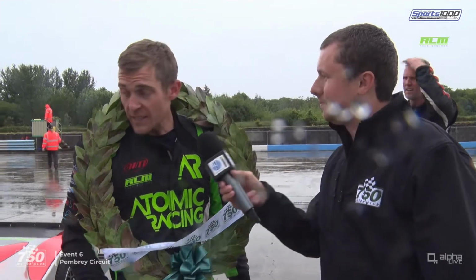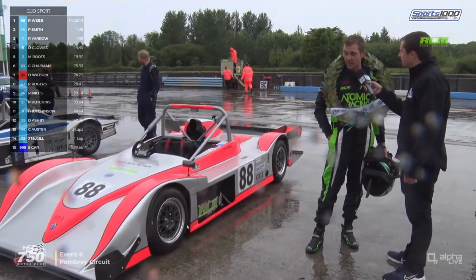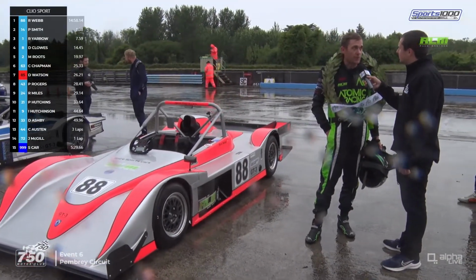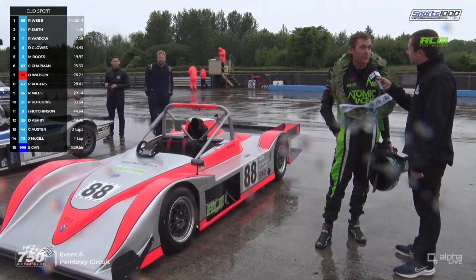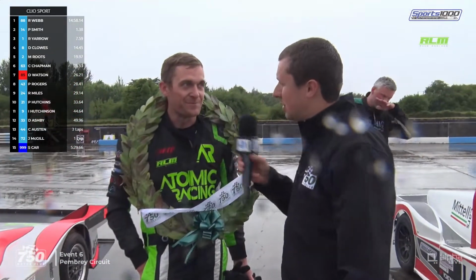And the car's obviously had development this year. Tell us a bit about that. Yeah, so we've just been working with the car all year again with Paul and the guys at Spire and Team Grey Motorsport, and again it's just been absolutely superb. You always want more. We'll just see what we can do again tomorrow. Well done on the win.